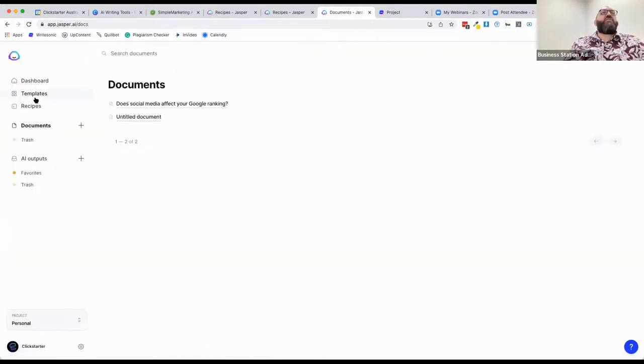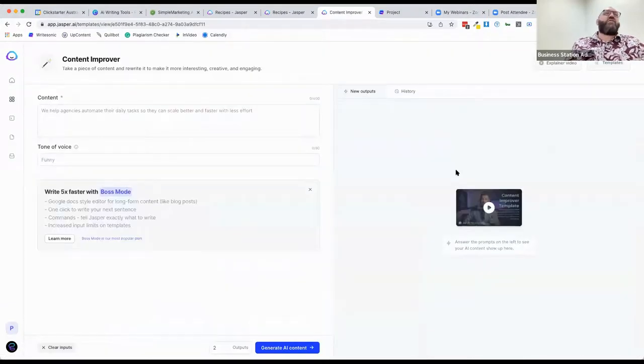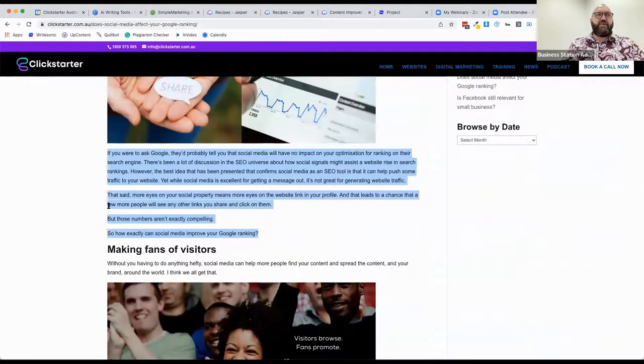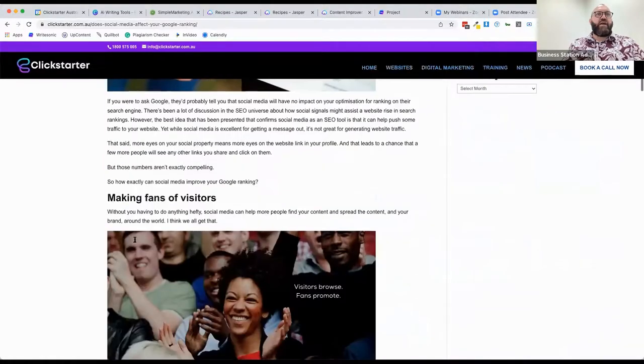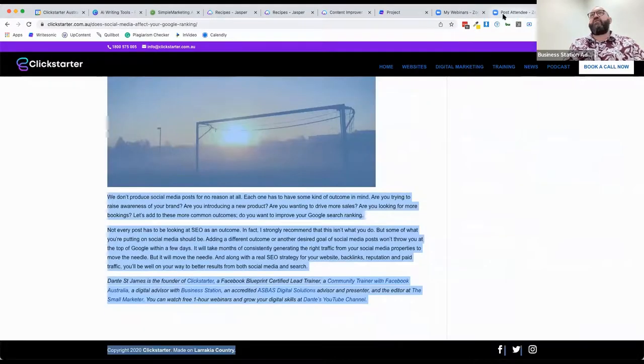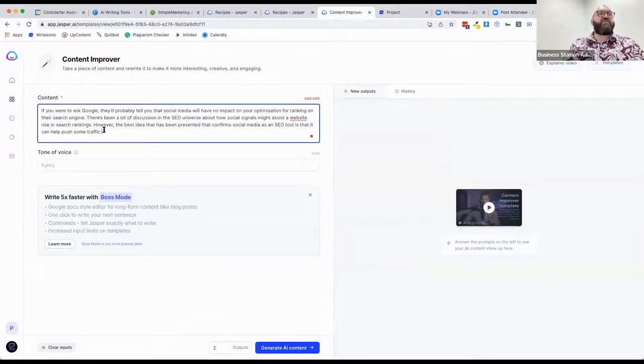So let's try and do something a bit easier with a template. We're looking for something that simply takes a piece of content and rewrites it to make it more interesting, creative, and engaging. That sounds like a great idea. So let's pick up all that content that I had on that particular blog entry on my site, all the way down the bottom. I'm going to copy it in, put it in the content improver. Let's see what it does.